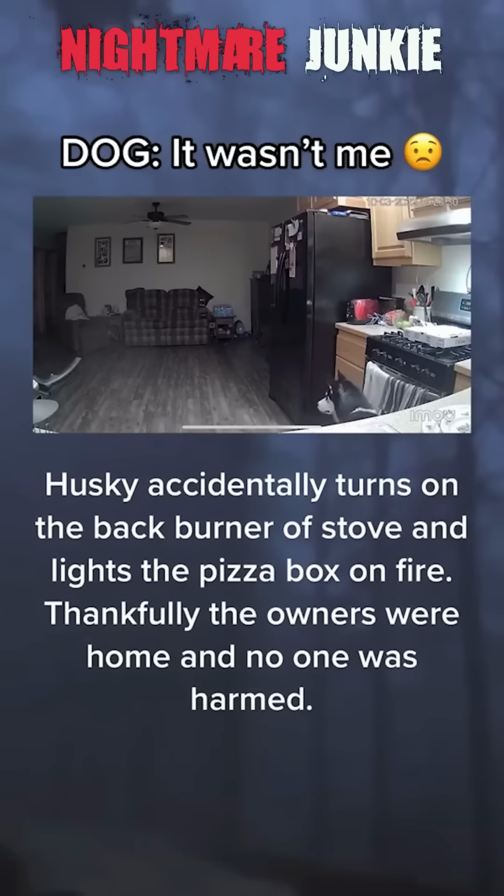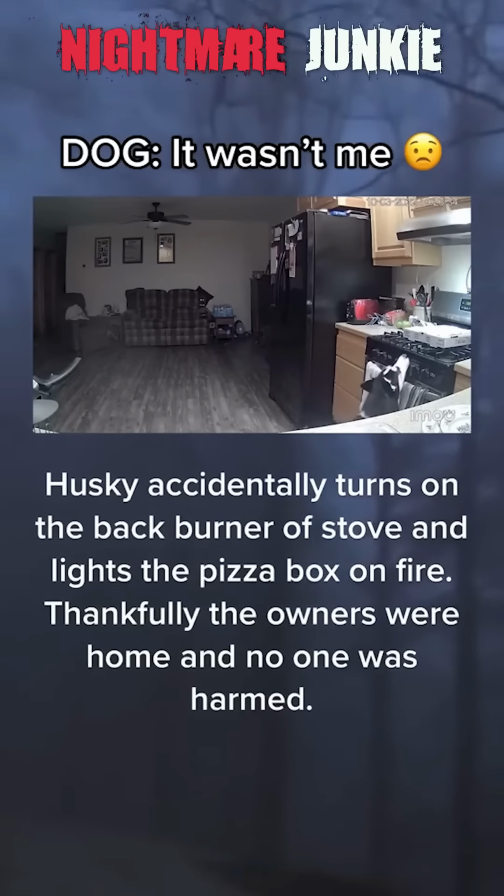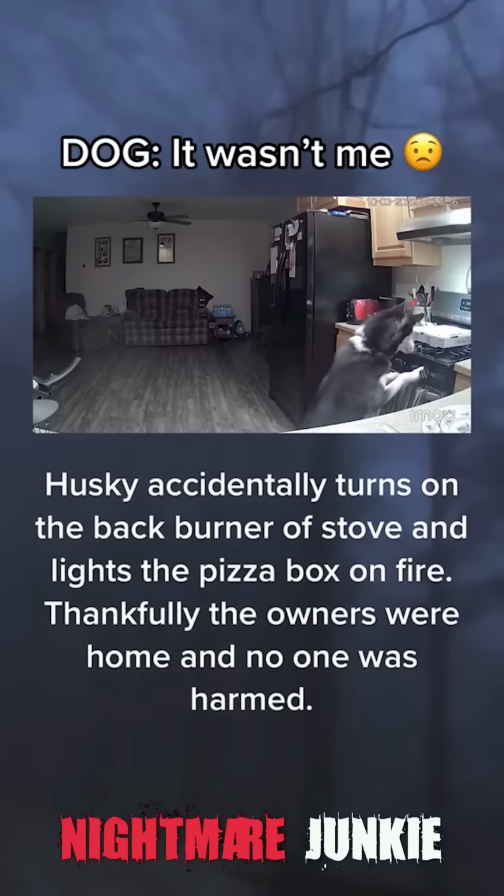Husky accidentally turns on the back burner of stove and lights the pizza box on fire. Thankfully, the owners were home and no one was harmed.